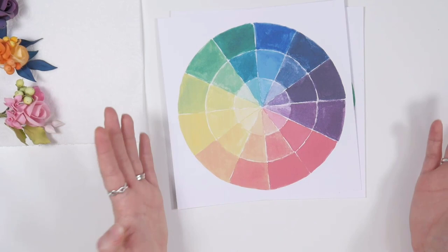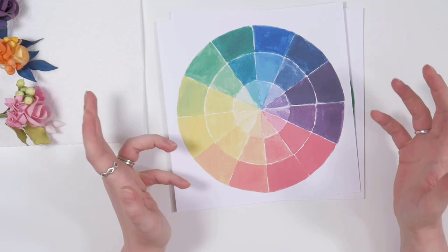So you will hopefully have seen something like this before. It is a colour wheel. I know for lots of people, once you get out of doing GCSE art or whatever at school, you tend to not see them and forget about them so much.